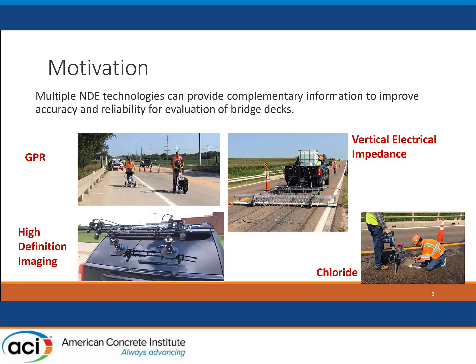In this research, we used three different technologies. One is GPR, shown in this picture. We also did acoustic, but we chose not to include the acoustic data in this data fusion research. Another one is the vertical electrical impedance by the BYU team. And another is very fast image collection. It's a vehicle-mounted high resolution camera that can drive at normal traffic speed and collect surface images. Then we can generate the deterioration map immediately on site. And here the BYU collaborator is collecting a sample for chloride analysis.